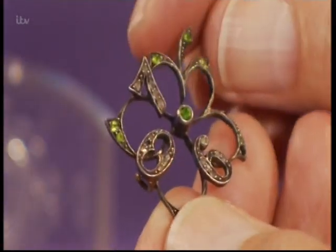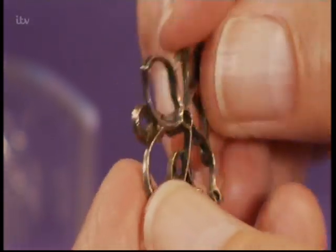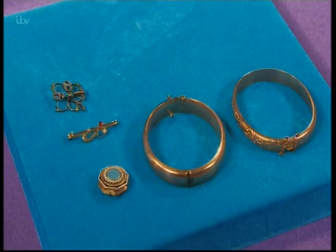brooch, and it's got... Oh, some missing. A one, isn't it? 1987. Little peridot, and it's probably made of silver, that. Not terribly valuable because it'd be very hard to get that missing number replaced, Stan. Yeah. Value.